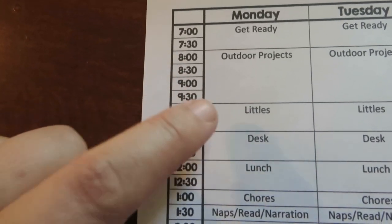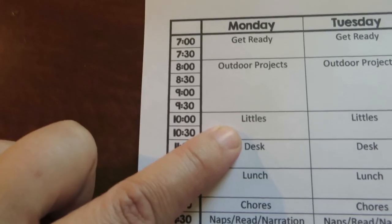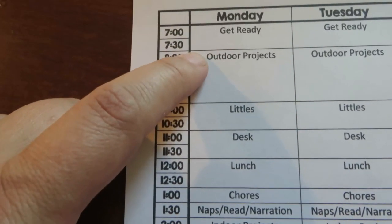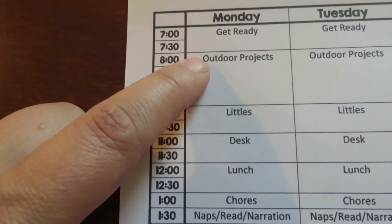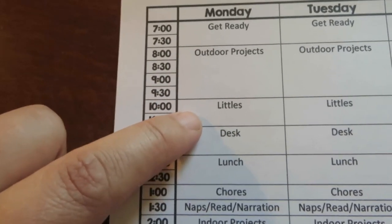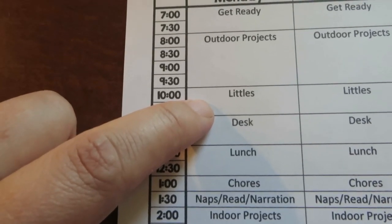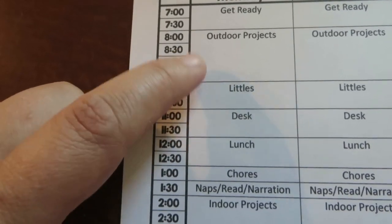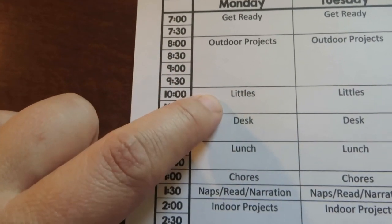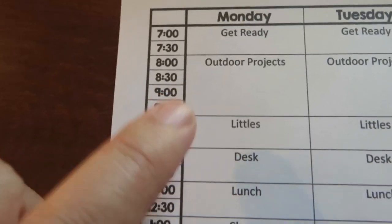Then from 10 to 11 is where I have been getting the little guys dressed and ready, since I want to get outside right away. I nurse Claudia before I go out and change their diapers, but I don't necessarily take the time to get them dressed and get their hair combed and all that, because that takes about half an hour to get everybody taken care of, and I don't want to waste the time when the weather's cool doing all that. So I just wait. I do it after I've already been outside, and then I take care of it.